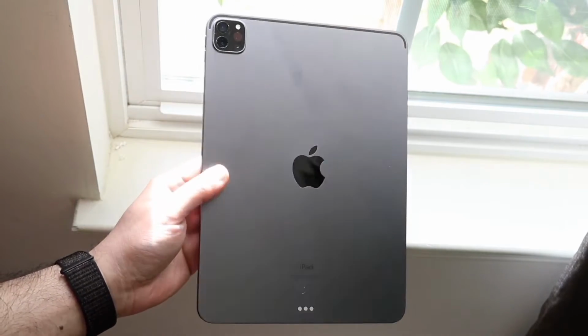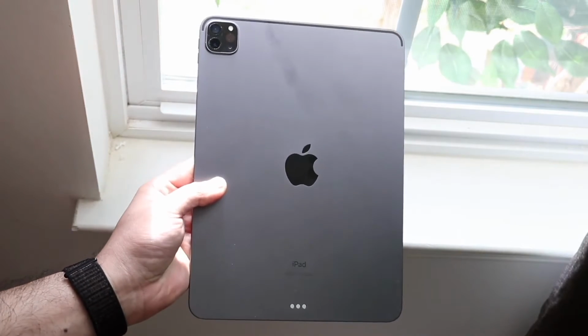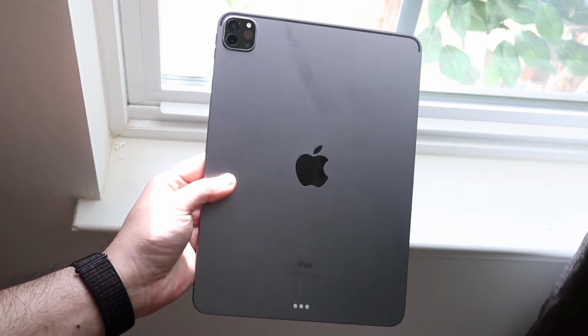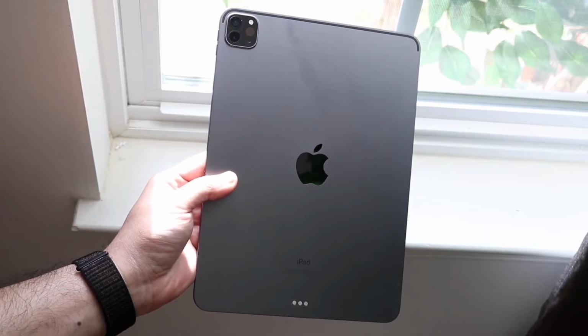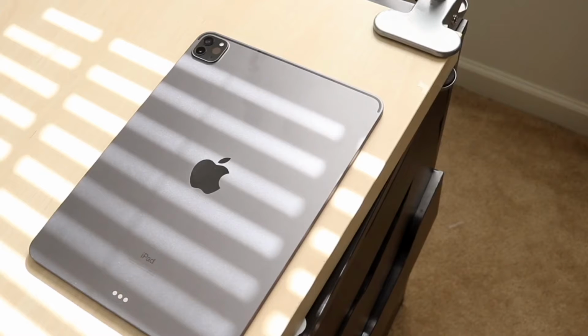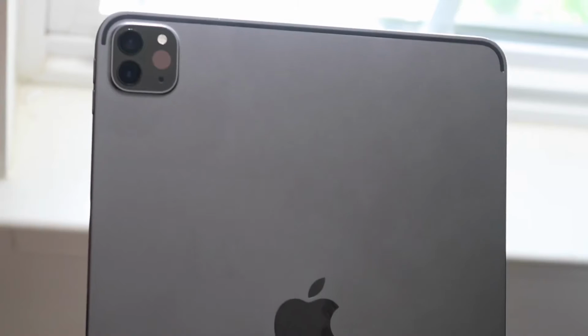So they are both 12 megapixel wide angle cameras and 10 megapixel ultra wide cameras from that specific standpoint. On the front, they also have the same type of camera as well, 12 megapixel TrueDepth camera systems with the ultra wide camera. Now, personally, I think this type of camera is great. It is pretty much almost in line with something like the iPhone 11.